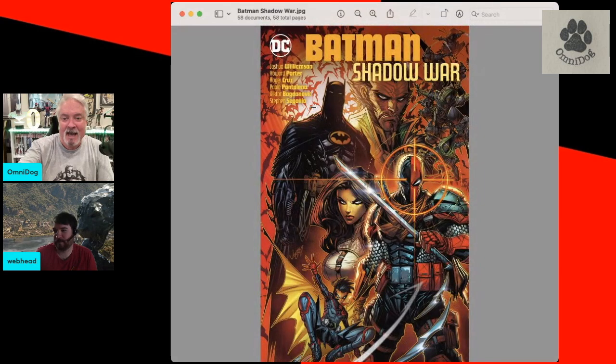And we've got Batman Shadow War. Ooh, looks like Deathstroke and Robin. And what even actually is this now? Ra's al Ghul, is that Talia there in the middle? I know it's a standard hardcover, so I was immediately like, ugh. That's all we get from them, though. Sometimes they do deluxes. This is a couple random issues of Batman, Deathstroke, Robin, and then event tie-in books and whatnot. Okay. It's a crossover. That's what that is.